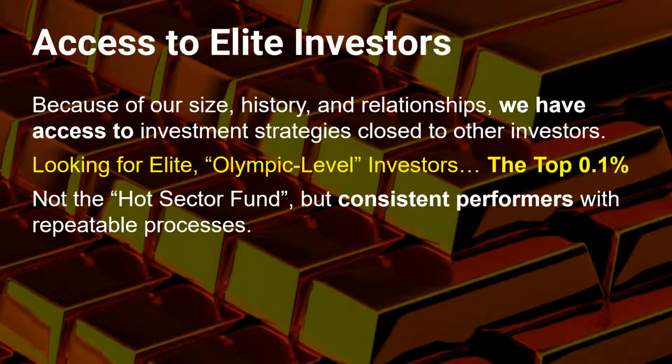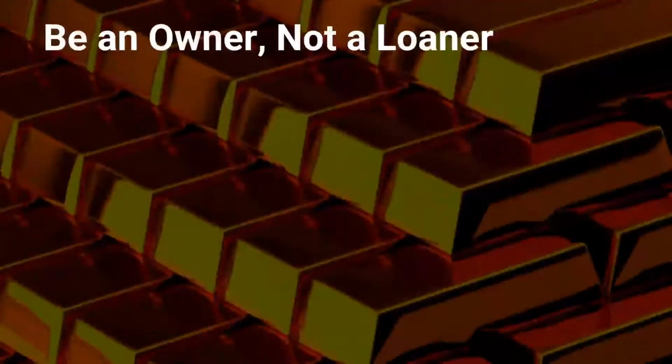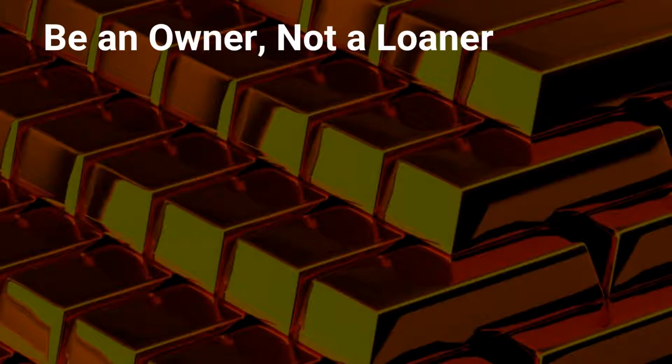And these investors, these managers, must be good stewards of our wealth, which means they're going to invest alongside us. They're going to have a large percentage of their personal wealth invested in the same way because they believe so strongly in it. We also want them to be mindful of the price that they pay and not just pay any price because the investment's going up in value. We don't want them to fall victim to this euphoria that we were talking about earlier. We also want them to have an agile mindset where they're learning over time, their thinking evolves over time, and they're not staying in dogma, and they're investing for long-term growth. So that's what we're looking for with elite investors: the consistent performers with repeatable processes, good stewards, and wanting the growth.